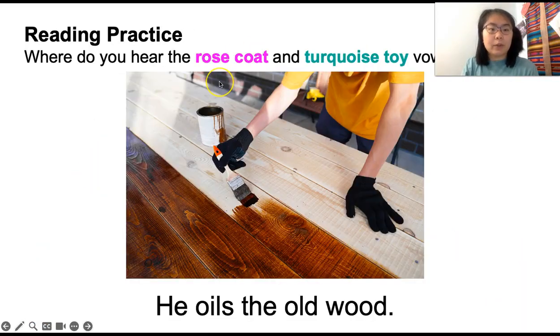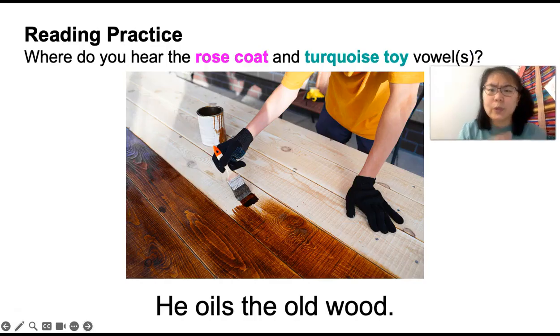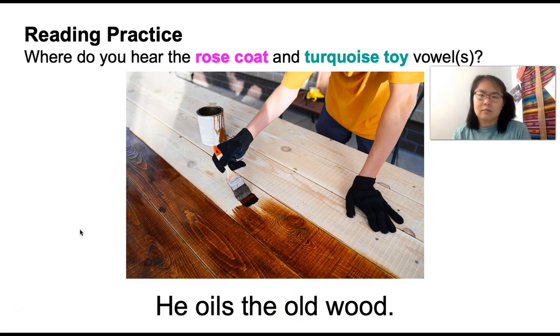Now we're going to do some reading practice. So listen for where you hear the rose coat, o o o, and turquoise toy, oi oi oi, vowels. So, first sentence. He oils the old wood.